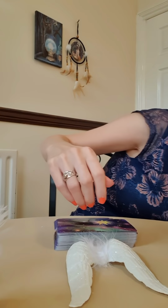Where have I put them? I've just moved everything around. Where have I just put those cards? I will find them, don't worry. I've put other here. Okay, I found them. So let's see what's going on then.